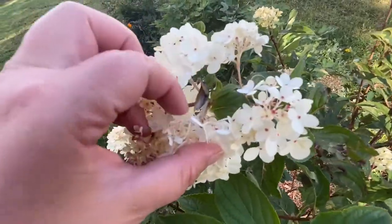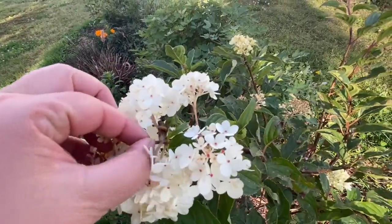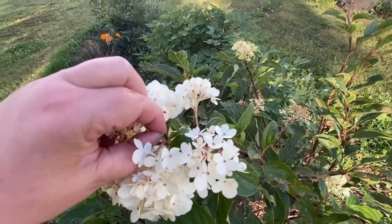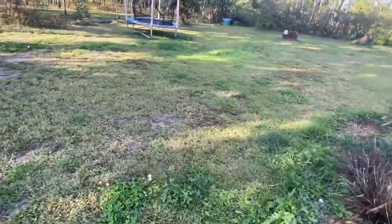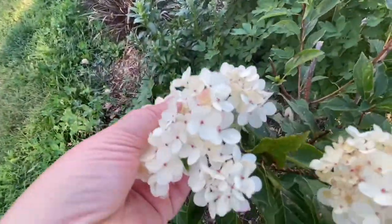Go get ate by a chicken. Go on. I'll feed you to the chickens. You know I will. Get off my plant. I can't grab them. Ugh. Go away. So, yeah. They're starting to turn.